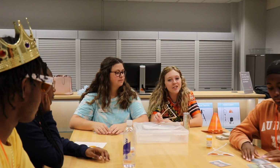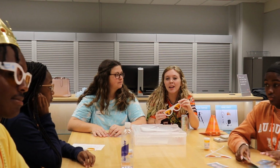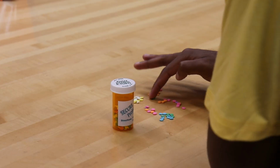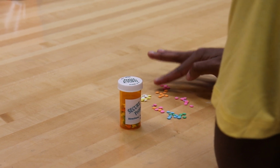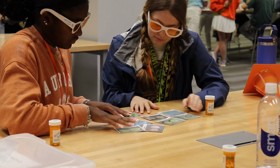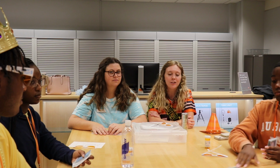This station, we're having our campers look through these yellow glasses, and this simulates the yellowing of the eyes that occurs naturally to every patient. And so they get to see different colored sprinkles to separate out medications by color, or flashcards with common medications that are confused with this condition, and get to see what older patients may experience while they're trying to take their medications.